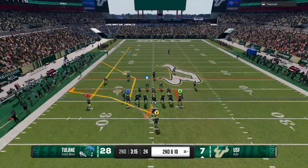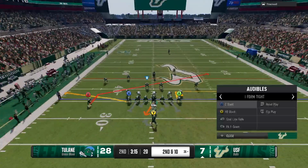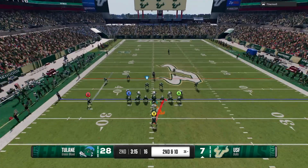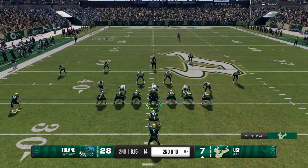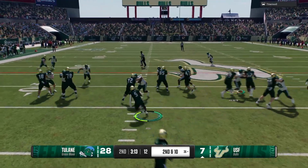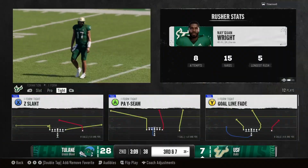Second and 10 here. Single. Check. White 94 slider choice. Looking for a crease. It's right. And they'll bring him down after a short pickup.